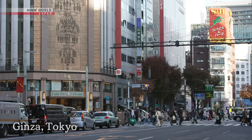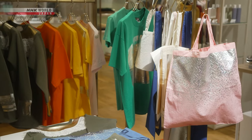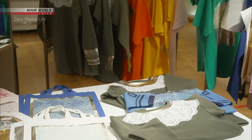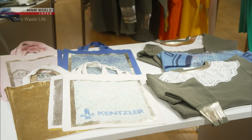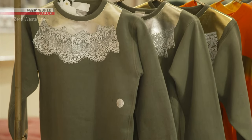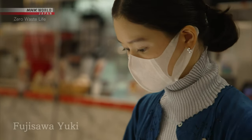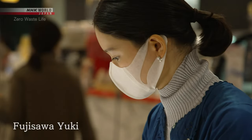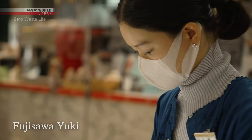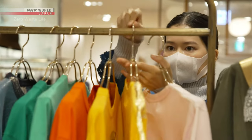Ginza is a center for culture. A limited time display in an area department store. The t-shirts, tote bags, and sweatshirts laid out here actually started out as used clothes. They're the creation of Fujisawa Yuki. Using a variety of techniques, she gives new life to old clothes.